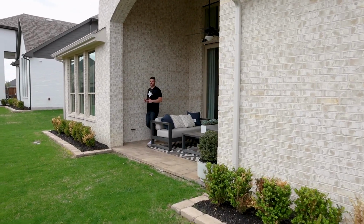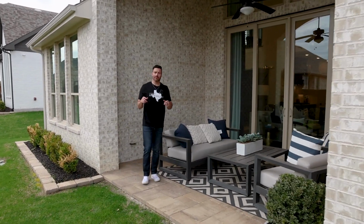Hope you enjoyed today's tour of this amazing community, Star Trail in Prosper, Texas, and these amazing Highland homes. Like I said, there's multiple amazing builders out here in this community. And this is just one of the many amazing communities out here in Prosper, Texas, but it's definitely one of my favorites. So if you enjoyed this tour, make sure to check the other videos in the area.